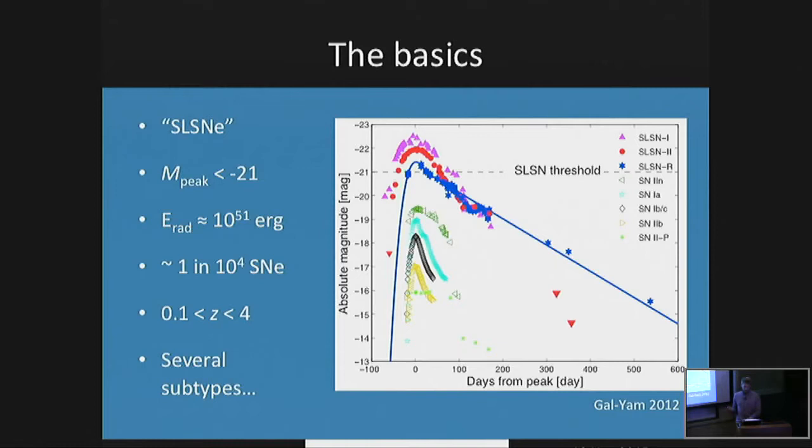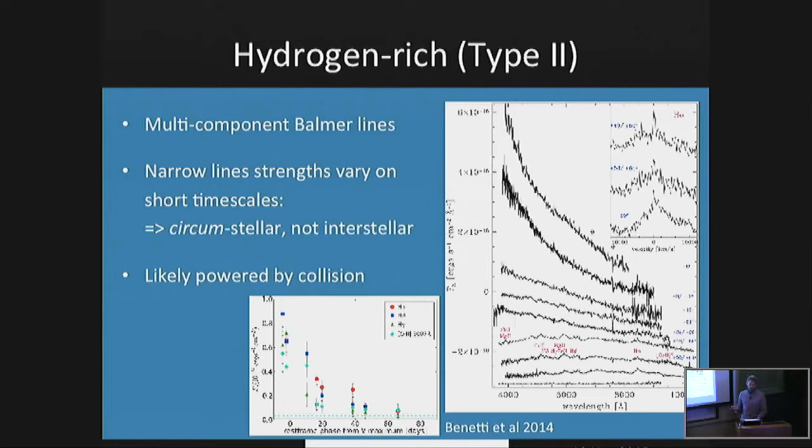Probably the easiest ones to understand are the hydrogen-rich or type II superluminous supernovae. These are generally defined by these multi-component Balmer lines. But if you take my word for it, there are multiple velocity components in these lines. The narrow lines in particular show flux evolution in time that indicates that it's from material close to the supernova. These aren't interstellar narrow lines. This indicates that the most likely mechanism to power these explosions is a collision between the expanding supernova ejecta and the slow-moving material close to the star.